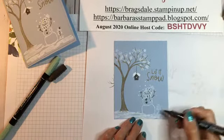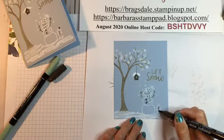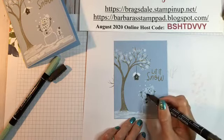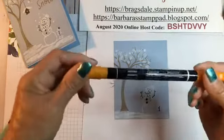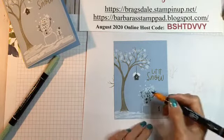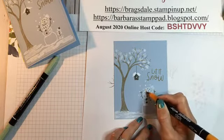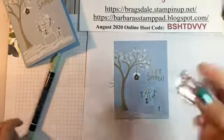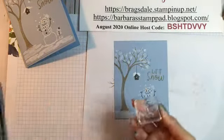And then what else? I think I did the tree branches down here with the little tree. I also put one of the birds on the little tree, although he kind of looks odd after I did that. Okay, got that. And then with pumpkin pie, the brush tip, well, you could do the marker tip too, but I think I did the brush tip, just fill in for his carrot nose. And then let's see. To clean off that little stamp.